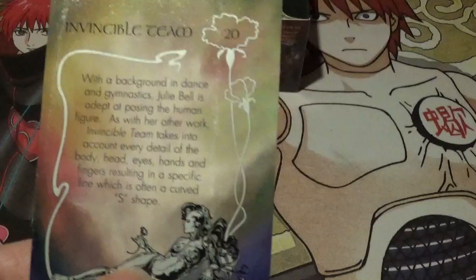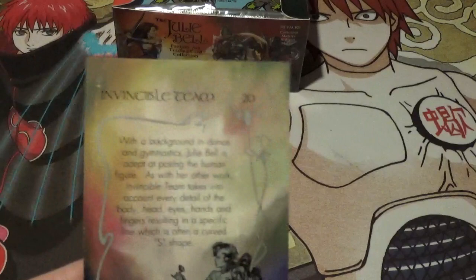Ooh, these are definitely stuck together. Let's see what the information on this one is. That is the Invincible... Oh, boy. Good luck with this. The Invincible Team.